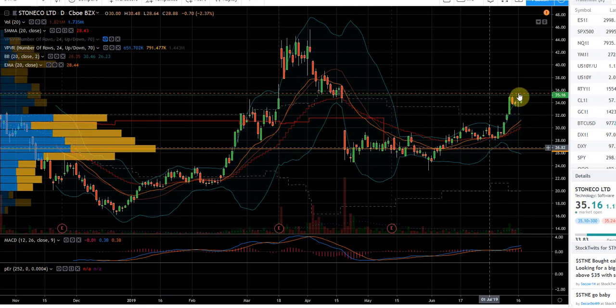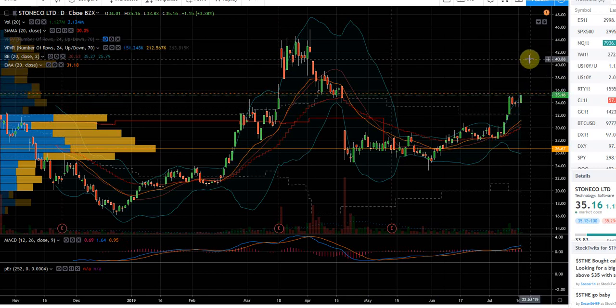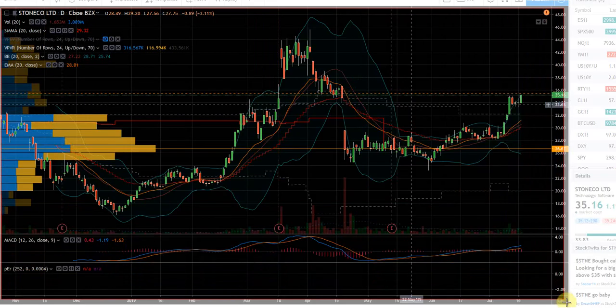Usually when I see this, it's a cup and handle, and it should shoot to here. So if this breakout happens, it should shoot to over 41 in theory. But I don't know how much gumption they have. So has that happened before? Sure. It happened several times before. I can see at least a couple, one just recently.